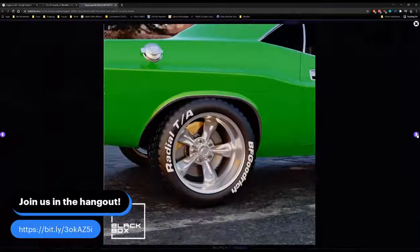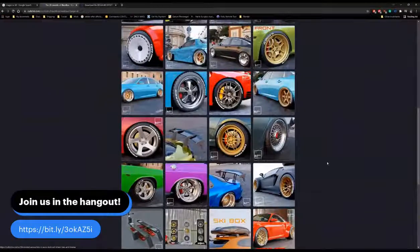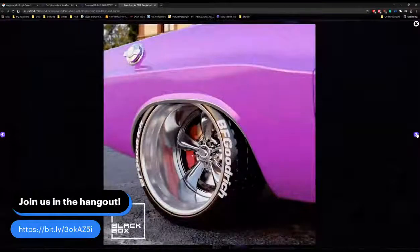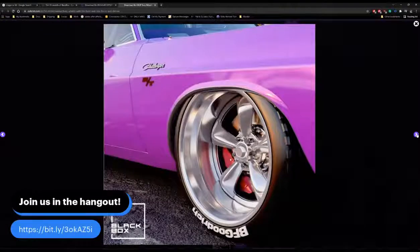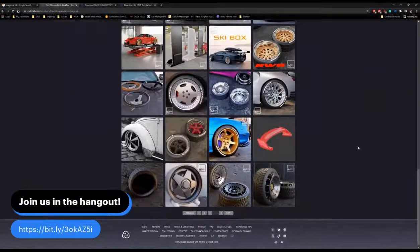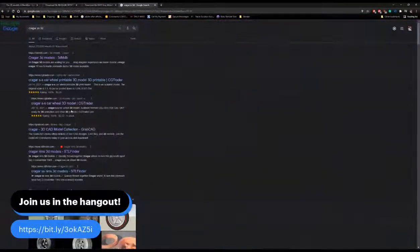What do you think of those, William? We'll keep looking. Oh, here's another one. Very similar. Both of those are actually pretty cool wheels, but I don't know that they are super accurate to the Krager. Looks like he doesn't have any. Let's keep searching. All right, Krager.